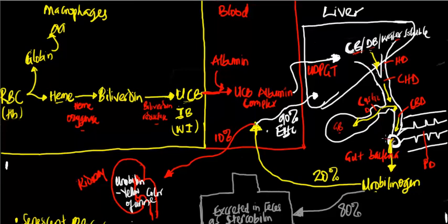And here is the ampulla of Vater. And then around it we have the sphincter of Oddi. This is the ampulla of Vater, and around it we have the sphincter of Oddi. And this opens to the second part of the duodenum.